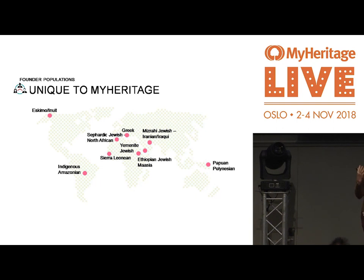So understanding where the foundation populations are in MyHeritage helps you understand your results. If you come from a very small community somewhere, and MyHeritage hasn't tested your community, they're not going to be able to tell you you're from there. So there's a lot of people with MyHeritage shirts walking around right now. If you want your population represented, just put it in someone's ear.